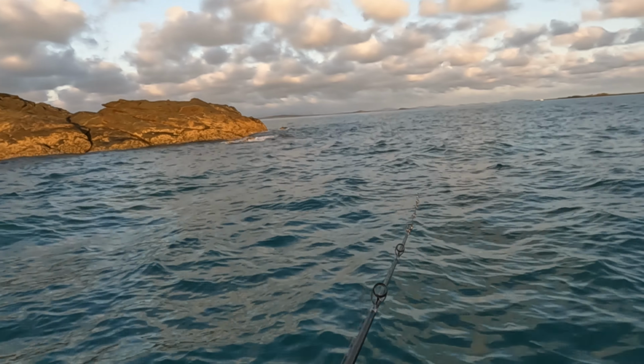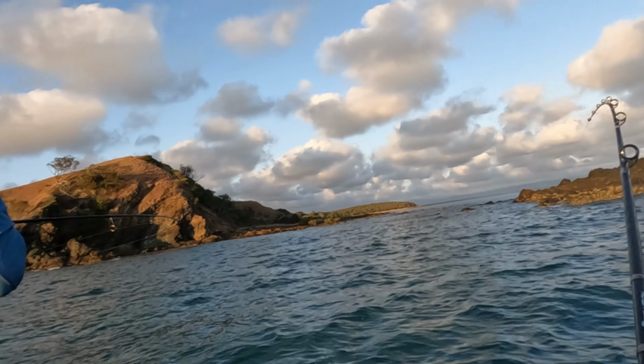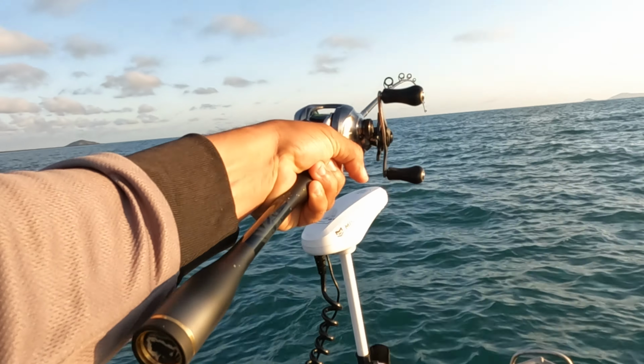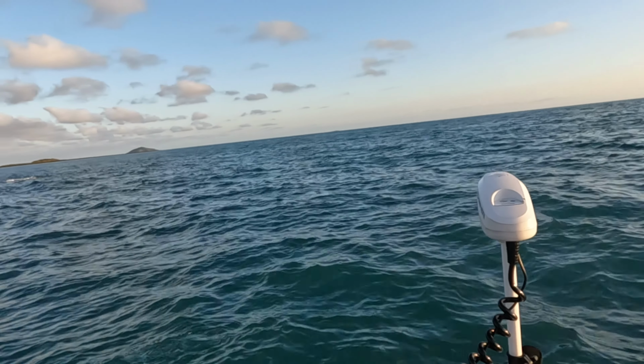There he is. Only a little fella. Yeah, double. Doubles. Excellent. Mackie's a psycho. Jeez, man. I think I got a little grey by those big fins. Oh, maybe not.